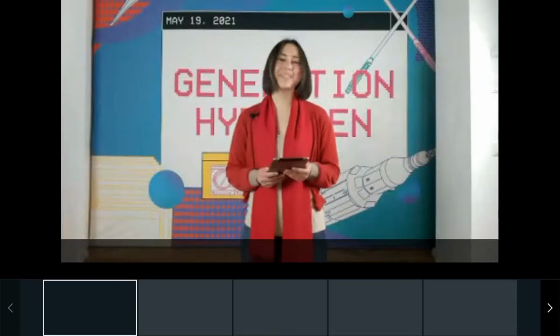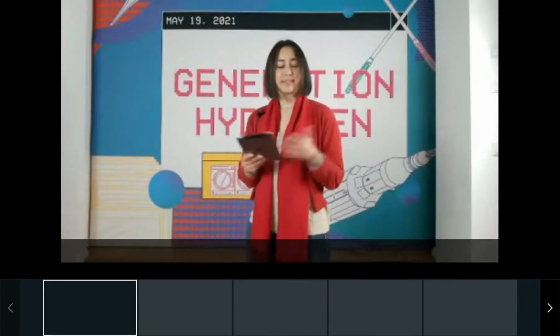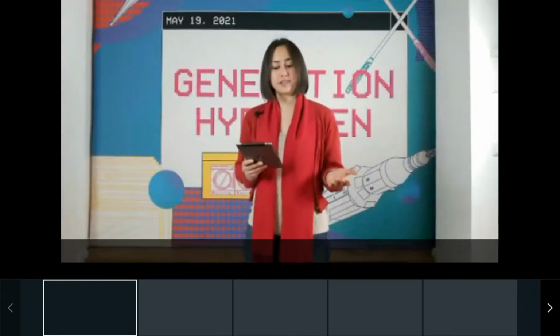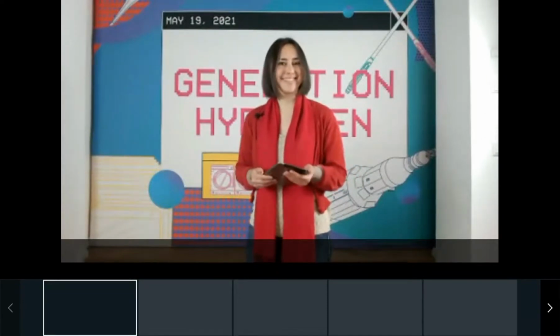Last but not least, we have another team now pitching their idea, represented by Abner Gómez. And an absolutely relevant topic. Their design is a water purification by electrical corona discharges system. So let's see what they got.